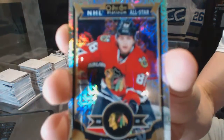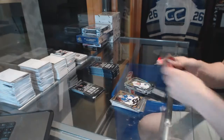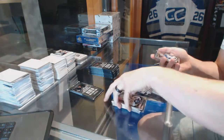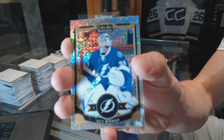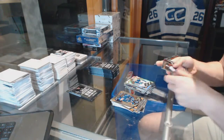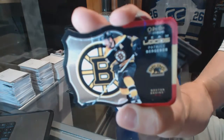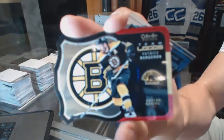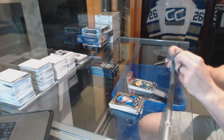We've got a rainbow tracks parallel for the Chicago Blackhawks, Patrick Kane. And a marquee rookie for the Ducks, Nick Ritchie. Rainbow tracks for the Tampa Bay Lightning, Ben Bishop. We've got a team logos die cut for the Boston Bruins, Patrice Bergeron. And a marquee rookie for the Predators, Kevin Fiala.